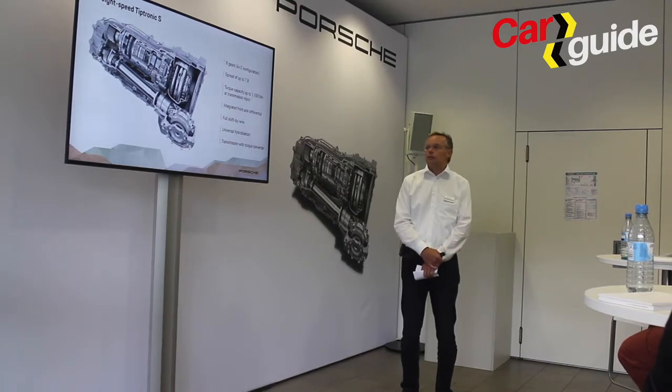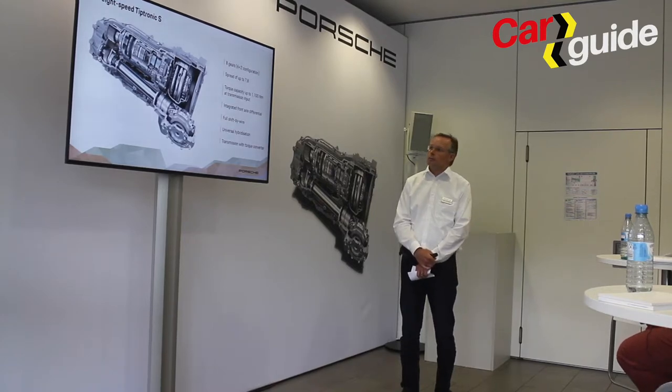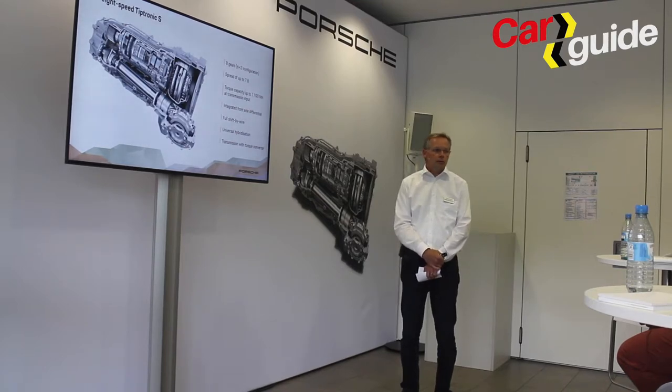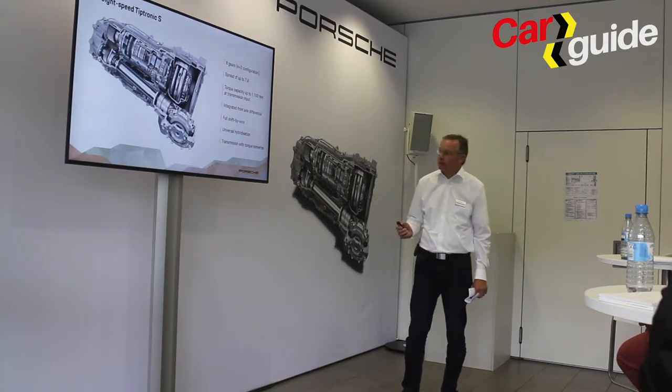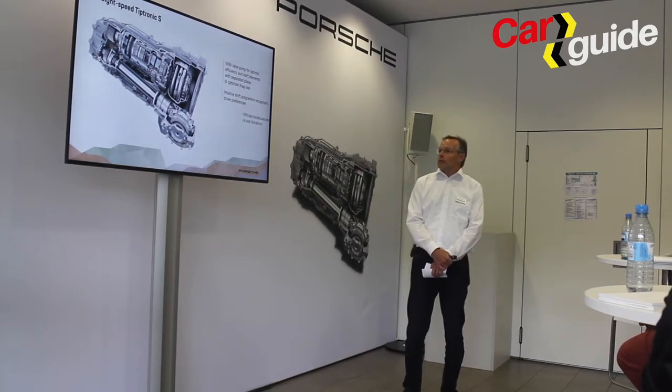And unlike the other models, we have the classic Daimler torque converter, because we believe this vehicle, with a considerable weight and trailing capacity and the off-road performance, should quite deliberately offer you the capacity of the hydraulic converter. We think that's the best way of providing these different capacities.